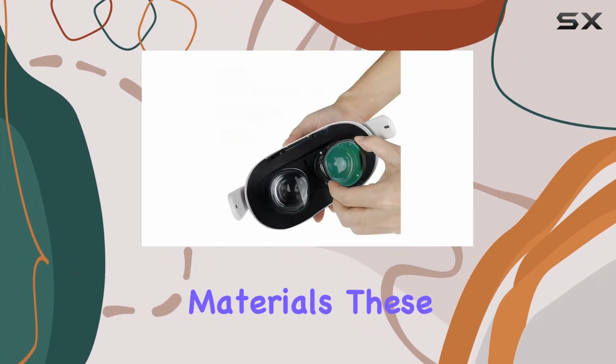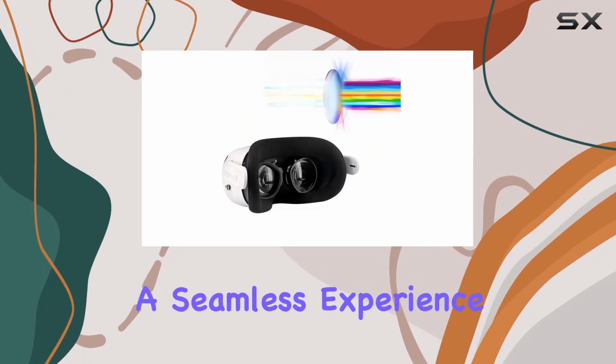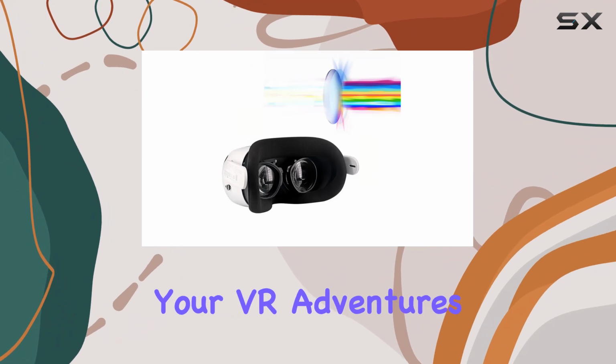Crafted from high-toughness materials, these lenses are not only durable but also easy to clean, ensuring a seamless experience every time you gear up for your VR adventures.